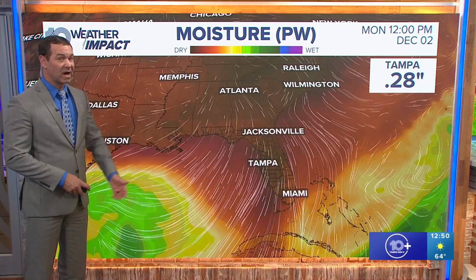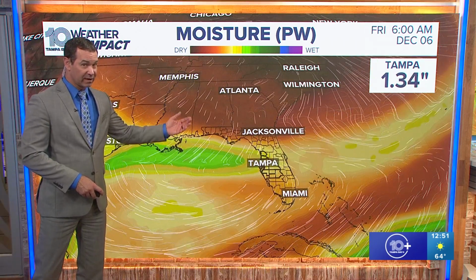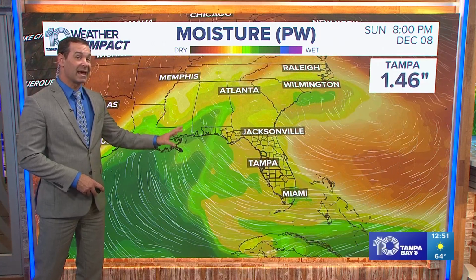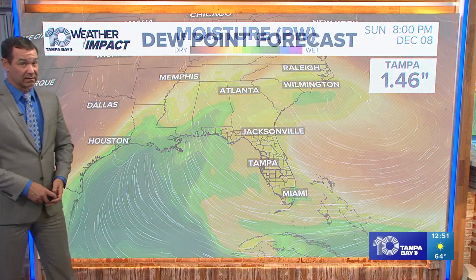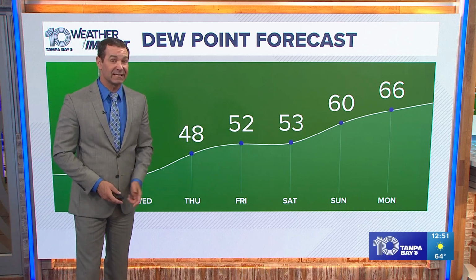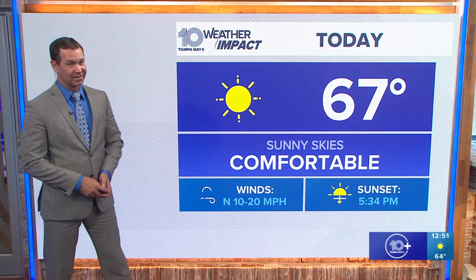But moisture, not a lot of it as we go throughout this week until we get to Friday. You'll feel that humidity go up a little bit and a small chance for a shower, but then the dew points stay up as we go through the weekend. A lot of moisture out to the west. There's your dew point forecast going up, 40s, 50s, and even 60s. Look at Monday, 66. A very warm start to the day on Monday.